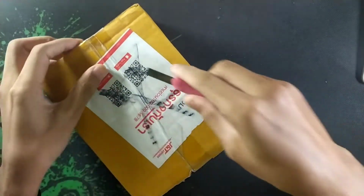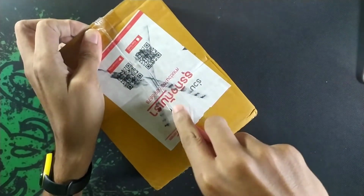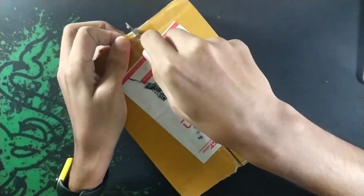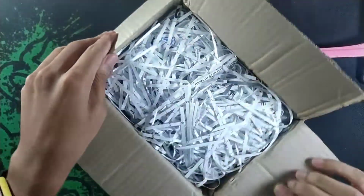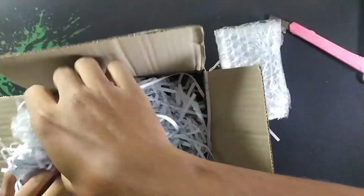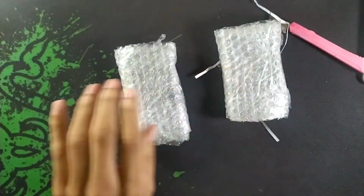These phones are cosmetically not that good, but they are totally functional as far as I know. But let's see how functional they are and how cosmetically damaged. So we have the package, and let's open it up. As you can see, one of them is here, so nicely packed, and one of them is here. Nothing else here. So these are the two phones.